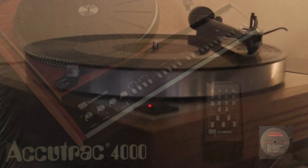For larger adjustments in the set-down, there is an adjustment on the cartridge shell. Refer to the adjusting procedure in the owner's manual.